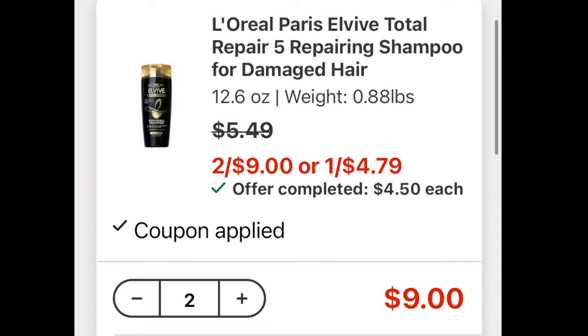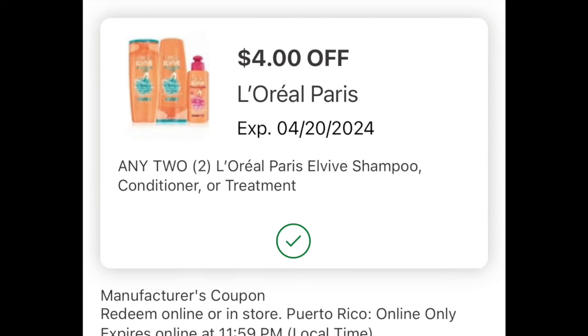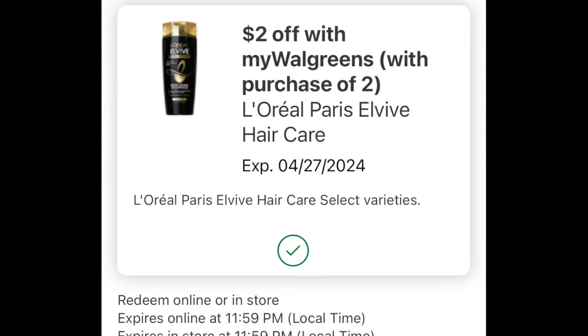Now, the basket has to be bulked up because you can't just put two items in. You need a minimum of $10 after digital coupon. So we're going to throw in two of these L'Oreal Elvive shampoos for $9. Load the following digital coupons that include a $4 off a 2. And then there's also a Walgreens coupon for this product. And here it is. It's a $2 off a 2. So make sure you have that one loaded.